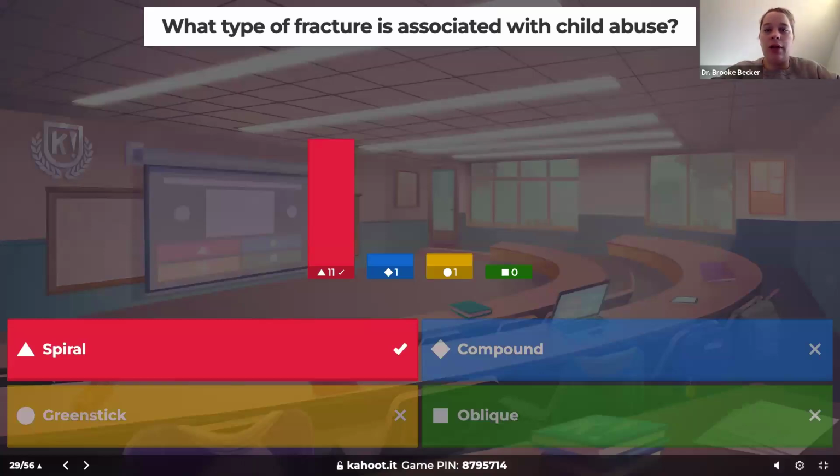Spiral fracture, okay? Remember, that's the twisting. And you really get concerned about spiral fractures in kids who are not mobile. That's really concerning for child abuse, okay?